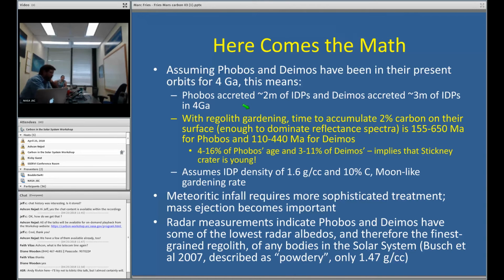Over the course of 4 billion years, Phobos would accrete a 2-meter-thick layer of IDP, and Deimos would accrete about 3 meters. With regolith gardening, let's assume that their reflectance spectra becomes dominated by carbon when you reach the 2 weight percent mark, and that comes from a paper by Haroy and Peters, 1991, I believe. Anyway, the time to accumulate 2 weight percent carbon on their surfaces is 155 to 650 million years for Phobos and 110 to 440 million years for Deimos.